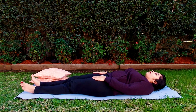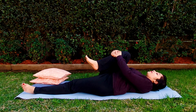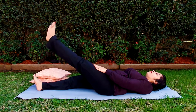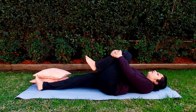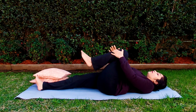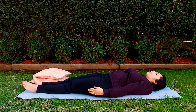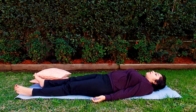Let's do the same practice on right side. Once again, bend your right knee, catch hold of your right leg with both your hands. Now slowly release your hands, release the pose. Same practice on left side, bend your left knee, catch hold of your left leg with both your hands, maintain it for a while. Now slowly release your hands, stretch your left leg front and relax in Shavasana. Keep your legs apart, hands apart, palms facing upward.